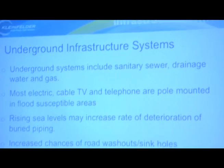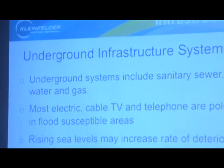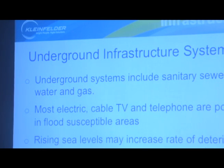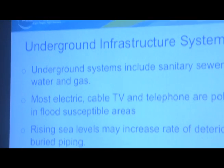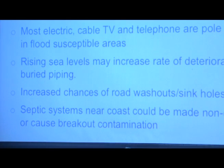Underground infrastructure systems, again. Most of the underground systems that we have out there today are flooding today, so it's not a big change. Most of the electric cable and telephone are all pole mounted, so theoretically they're relatively well protected. The rising sea levels may affect the deterioration rate of buried underground infrastructure. There's certainly more increased chances of road washouts and failure of the road structure, the road bed itself.